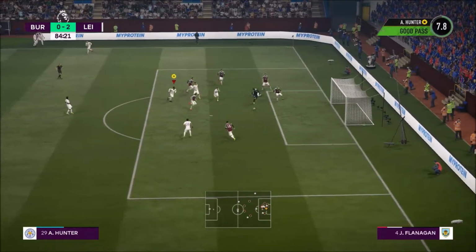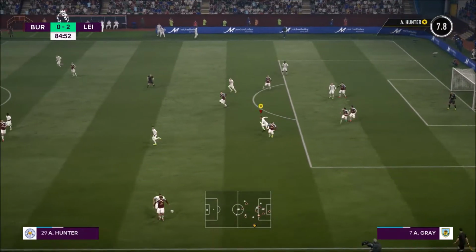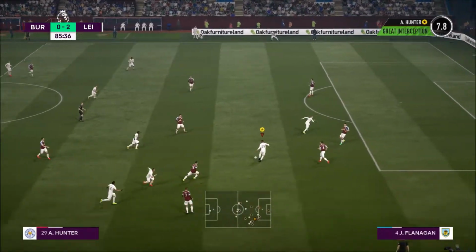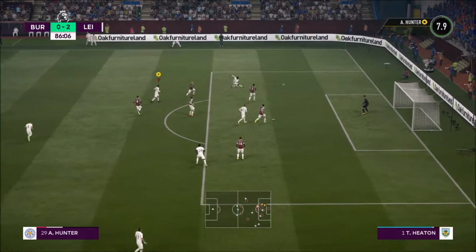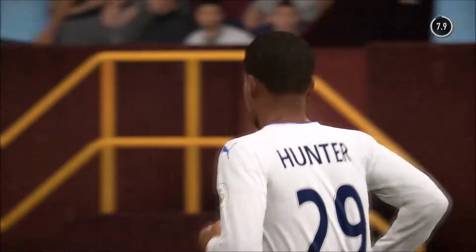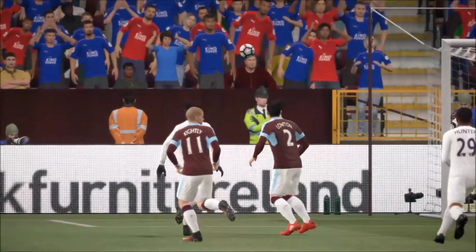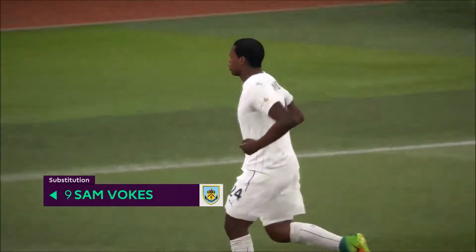And now the shot! Bounced back off the post. First touch was good, but he's got to work hard to keep the ball. Intercepted well. Shot's on here. Well, it's a long way off target. Coming off the pitch, number 9, Sam Vaught. Coming onto the pitch, number 10. Well, there are other options from the bench.